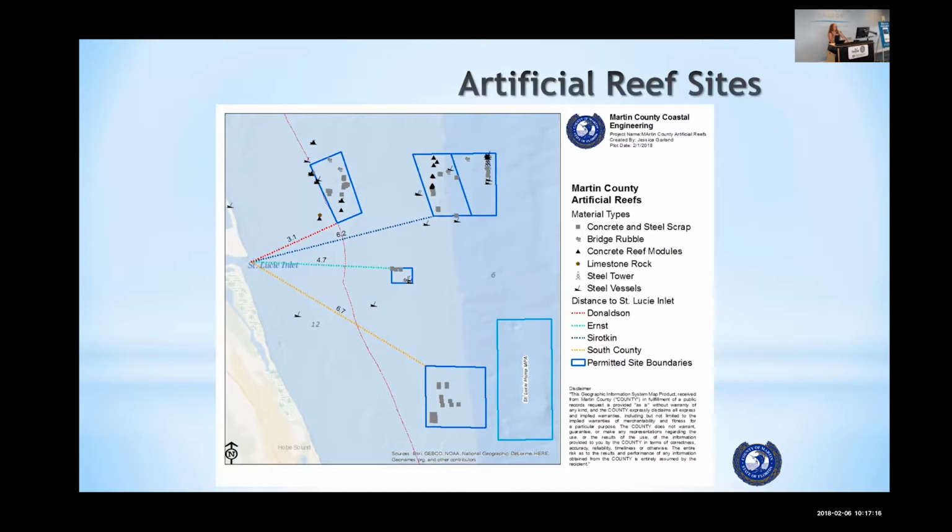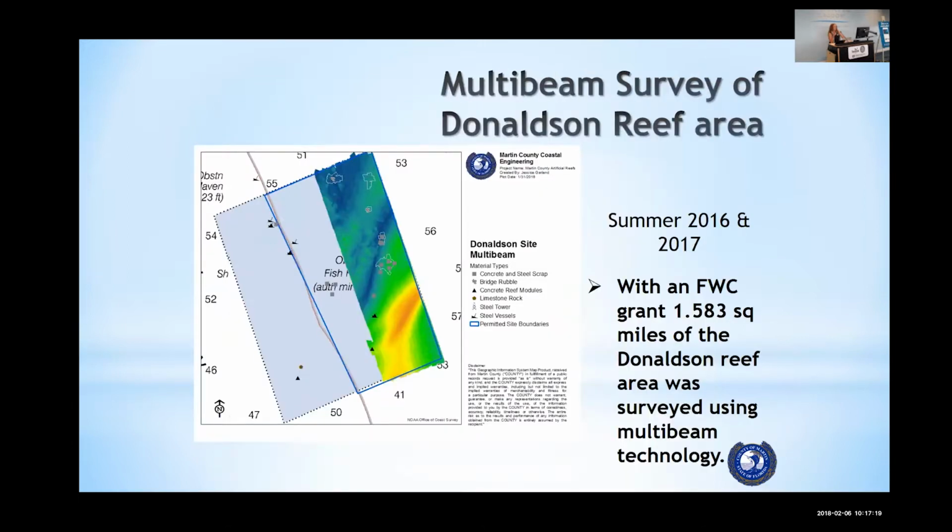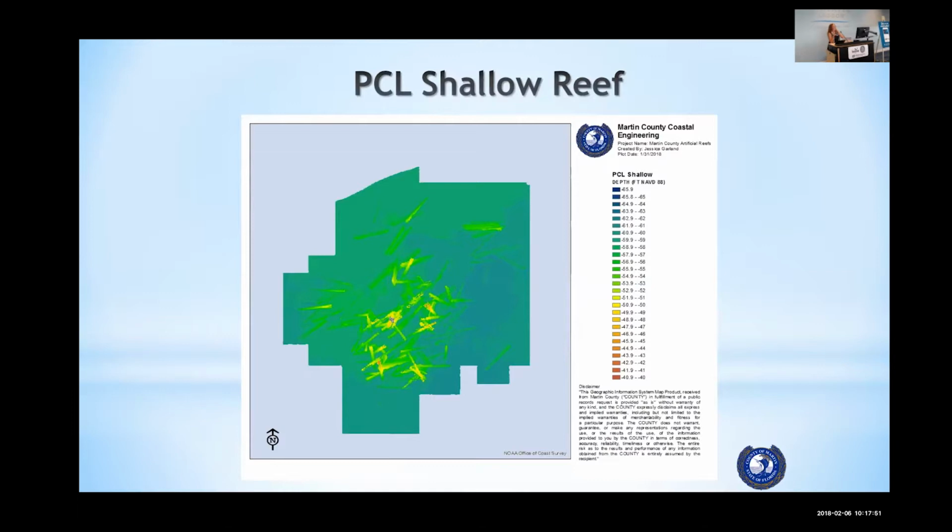So this is some of the multi-beam survey work that was done on the Donaldson Reef area. 1.583 square miles of the Donaldson Reef was surveyed with multi-beam technology. It's really cool to see some of the things that we wondered about, like whether it was still available, still reefing, which you can't always see on the monitoring dives. It was pretty impressive how much is actually showing up on these surveys, identifying that there's still materials there from decades past. I think you can pretty much tell that's concrete poles in the mix of what's on our shallow reef. And then you can see the depths of where those are from that survey.